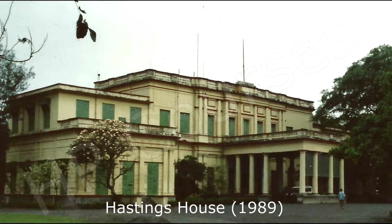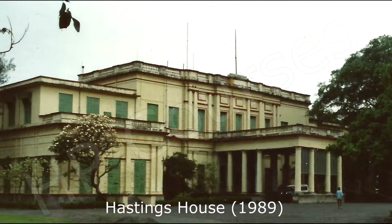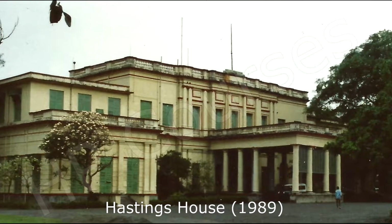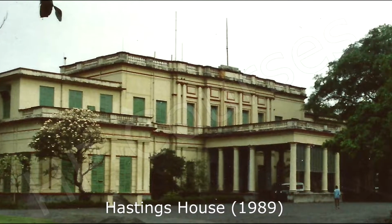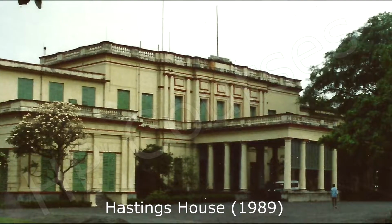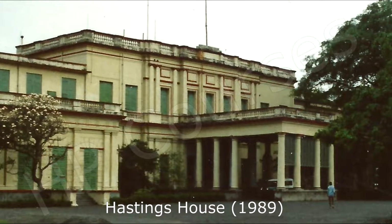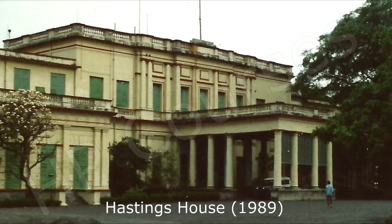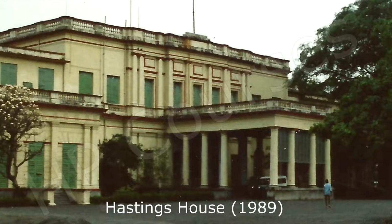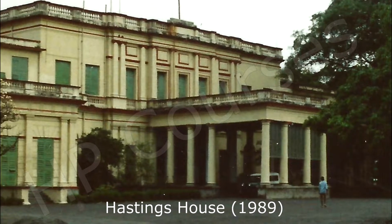Hastings House. Known as Hastings House, it's located in the region of Alipur, on Judges Court Road. It became a home of the Governor-General of Bengal, 1773 to 1784, which is Warren Hastings. He preferred to stay here at weekends. Lord Curzon bought the house in 1901 and used it as a state guest house. There's a rumour, of course, in an old house like this, that it is haunted by Hastings himself.